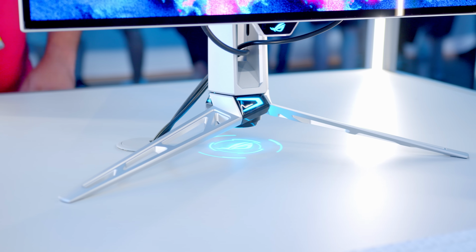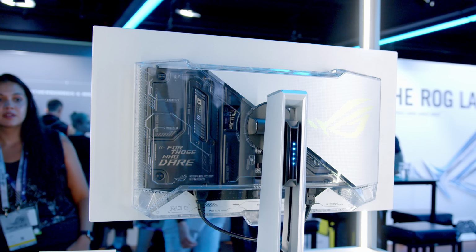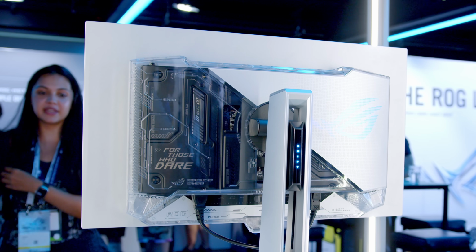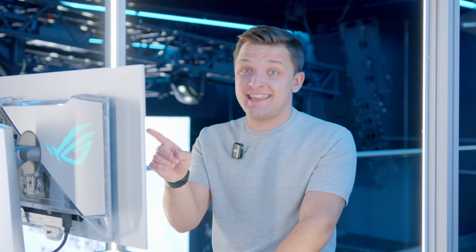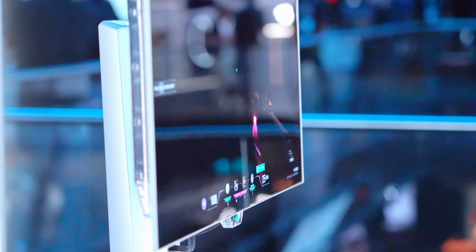I just think it looks really, really cool. And at the back of the monitor, we've got a fully translucent design that lets you see the internals. Actually using this panel feels, well, frankly incredible. The colors are vivid and vibrant as you would expect, and you really can notice just how smooth this thing really is.